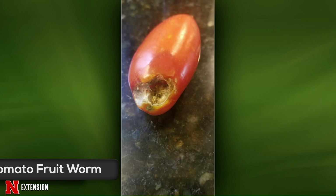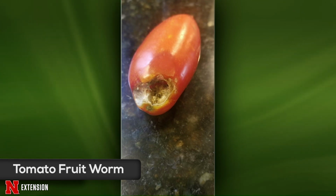All right, Kate. Your first one is a Lincoln viewer. Several cherry tomatoes and regular tomatoes have small BB-like holes in them. What is this? So this looks like it could be done by the tomato fruitworm, which is a type of caterpillar that eats the fruit of the tomatoes. If you see caterpillars on your plant, you can simply pick them off, dispose of any infested fruits, and then you can use an insecticide like BT or spinosad as well.